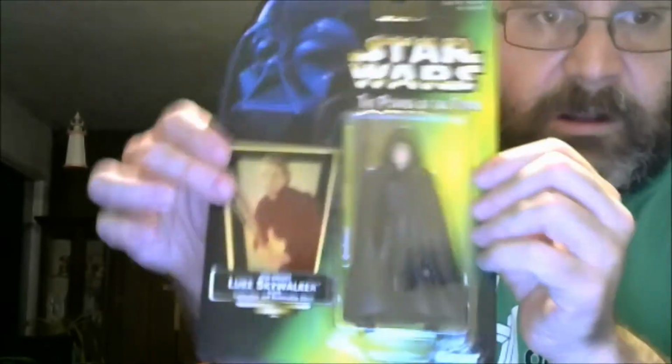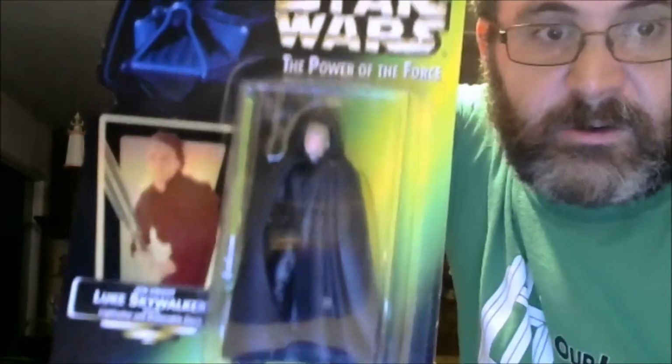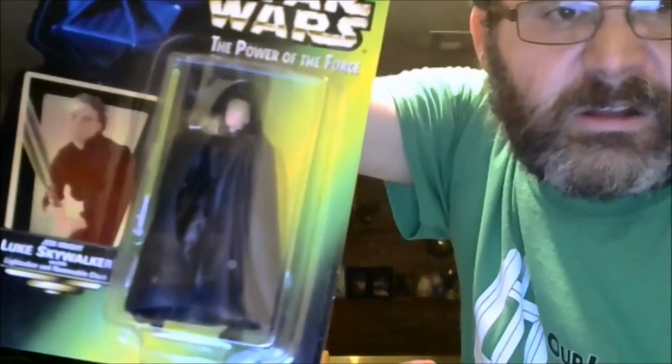Jedi Knight Luke, and these are mainly the 1990s Hasbro Tonka Kenner action figures of Star Wars. So I'm putting together a Return of the Jedi Jabba's Palace diorama at some point. And I don't know if I have my Jabba the Hutt, because I couldn't find them in my closet. I've got these new ones.